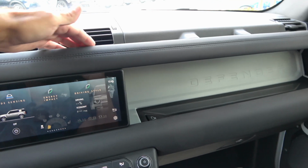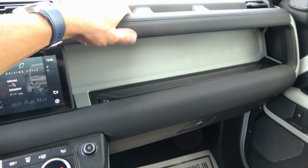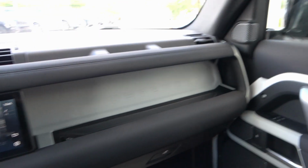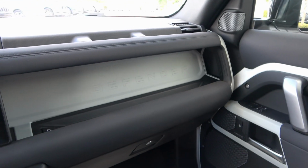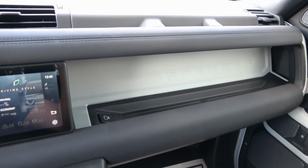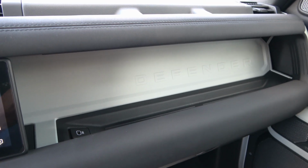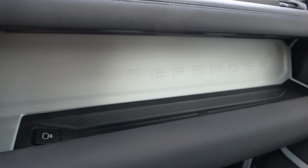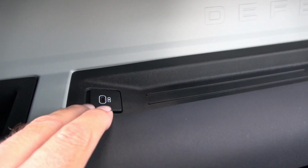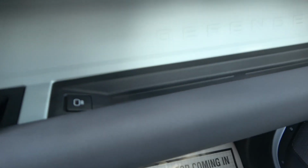And then of course this is almost like a grab bar, especially on the side. If you're going to get in the car, you do have one on the side, but you can also grab on to here when you're off-roading and you're afraid that you're going to fall off the vehicle. Right here, Defender is spelled out on the inside of this shelf or compartment, if you will. And this is all rubber lined right inside of here.